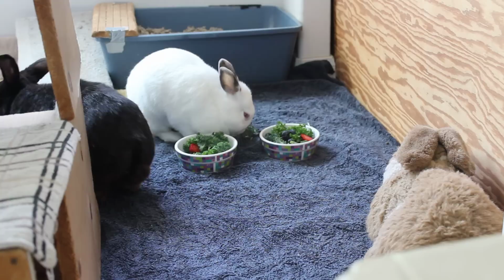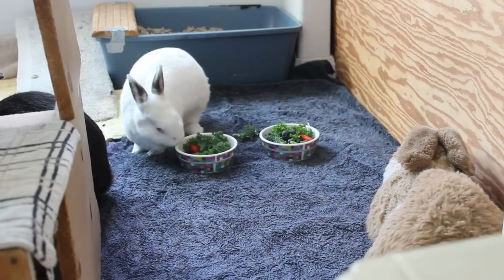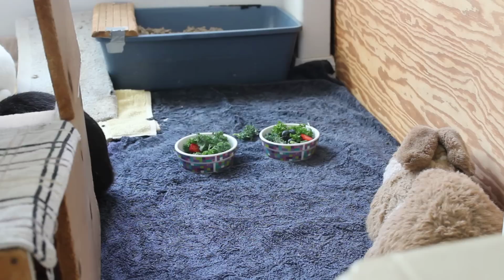Both girls enjoyed their veggie treat very much, but it's hard to get them videoed while they're doing it because they're very camera shy when I'm standing upright behind a camera, so I'm just letting it roll, and you can watch my two little girls eat.